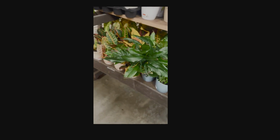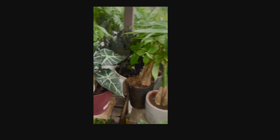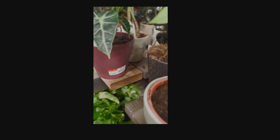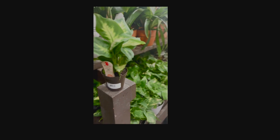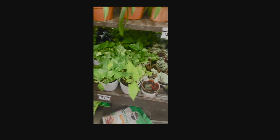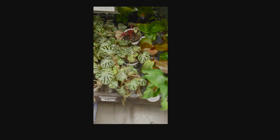They have some aglaonemas down on the bottom. Look at them. Look at Home Depot stepping up their game, guys. Some alocasias mixed in with the money tree. I'm unsure if that's a poly or the other tiny one, Amazonica or whatever. That Dieffenbachia is $4. If you're in the market, you can just drop it in a nice vase. And guys, that's a great gift. They still have those begonias hanging around in a few places.